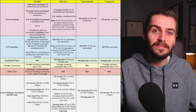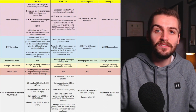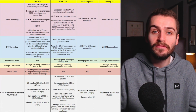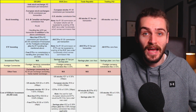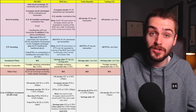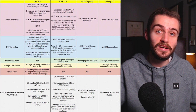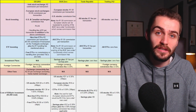Now, this doesn't mean that DEGIRO and BUX Zero are expensive options. They're not, and it's entirely possible to invest at little or no cost using these platforms as well. With DEGIRO, you could invest every month in any of the ETFs included on their list of free ETFs, and the only charge you'd have to pay will be the exchange connectivity fee of €2.50 per exchange at the end of the year. With BUX Zero, you could invest in European stocks or ETFs using the zero order functionality, and you'd pay zero fees for the entire year.